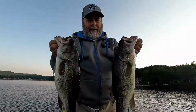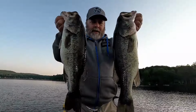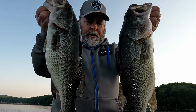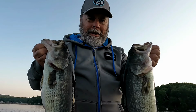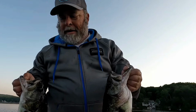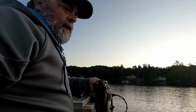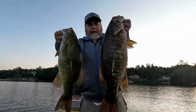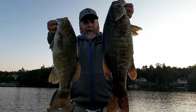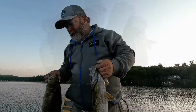All right, here's those two big largemouth. Yes, sir. All right, let's let these cats go. All right, here's those smallies. There we go.